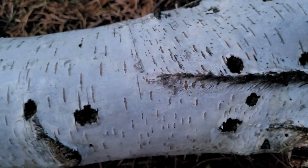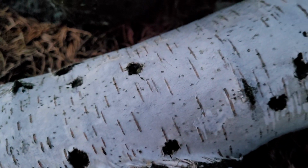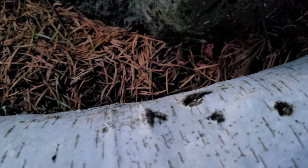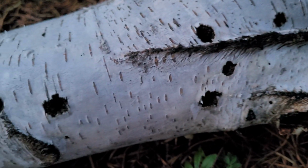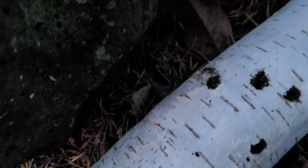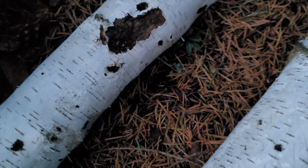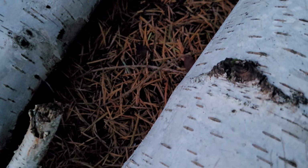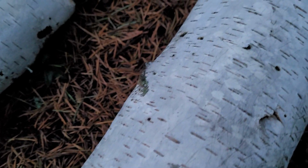And yes, these dark dots are most likely from a woodpecker looking to get some bugs and grubs out of there. There's another seam where that branch came out from the, I'm just going to assume that is the trunk. But just check out the beauty of this. Man, so great. And again, more seams, if you will, of where the branches come out.